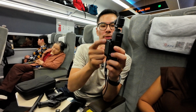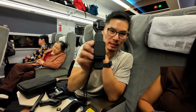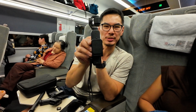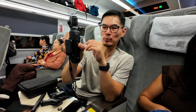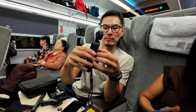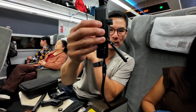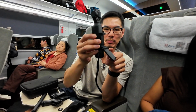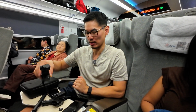And the most important thing is this bit here is magnetic, so if you're in an urban environment like a city, there's a lot of metal poles and stuff everywhere. It's super easy to just stick it on and you can just talk to the camera. And if you click it this way, it turns it into like a stand as well. So this is probably my most used accessory for the Pocket 3, other than the mics, which I use all the time.